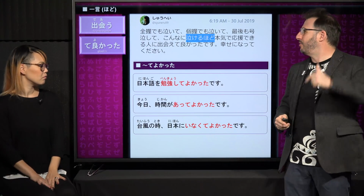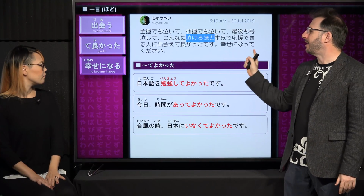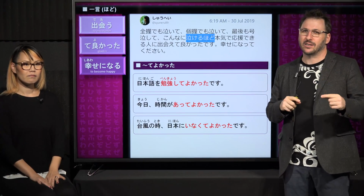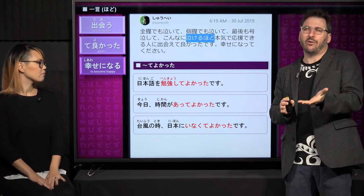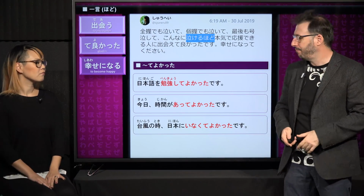Okay, back to the tweet. Okay, 幸せになってください. Please be happy. Even though なる means become, it's weird to translate it here as become happy. It means be happy. Okay. はい.